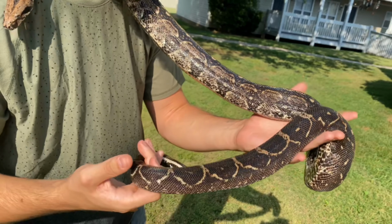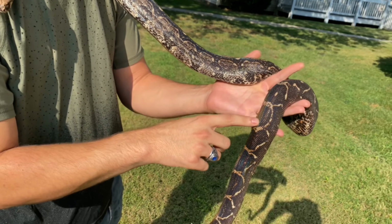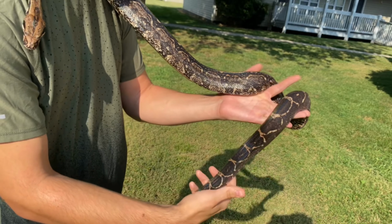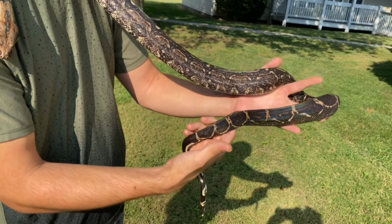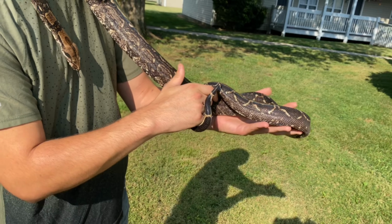A lot of this white will fade away. A lot of this was a way lighter color tan than this, and over time it's just gotten way darker, and it looks really nice in the sun. You can see the iridescence, so we have them out here. We're taking a nice look over them.